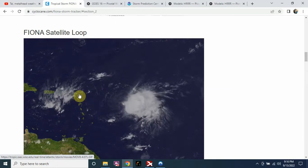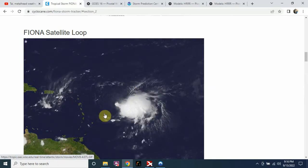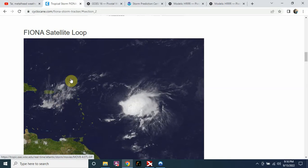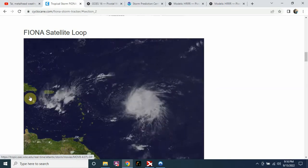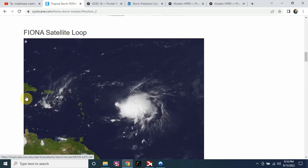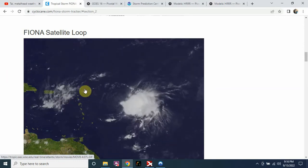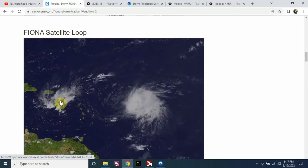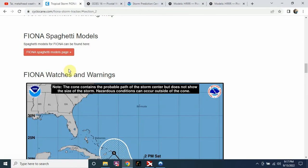You can almost see that there's a little bit of wind shear out ahead of it as well. Like, you can see that these clouds at the higher levels moving this way, and you can see some clouds moving this way off to the west. So that could also play a role in its intensity when it makes its expected landfall with the Leeward Islands.